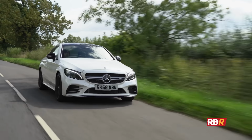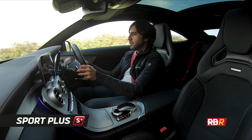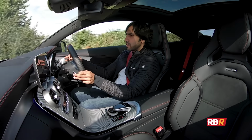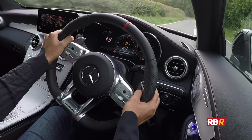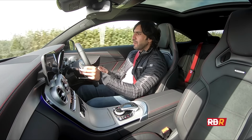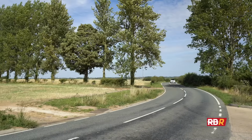I'm going to start off back in, actually no, let's go all the way to Sport Plus, because that's what's going to prove whether this still sounds as good as it used to. So I'll stick it into manual as well. Love the F1 inspired red flashing lights coming in the Digi-Speedo. That just looks brilliant. Although I have noticed when you're using manual, you better be quick on the gear changes, because otherwise it's going to hold the revs and the car would jolt and it doesn't feel that good.